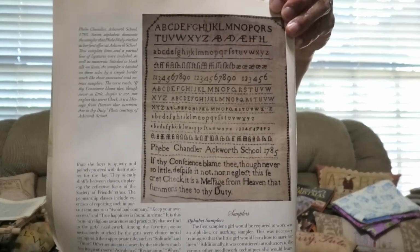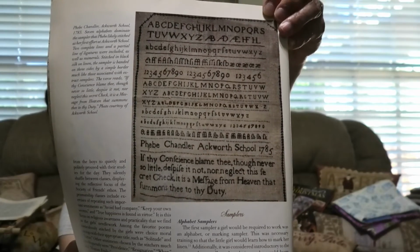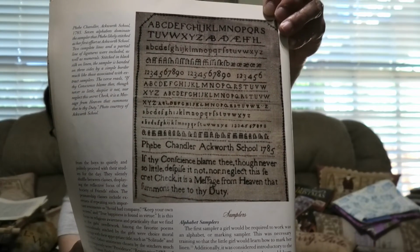And this is Phoebe Chandler. This one I'm not sure if she did reproduce, but it's an alphabet sampler. Very, very pretty. So these are all from the Acworth School. Just magnificent. Now, of course, they don't give you the charts in here, but I can tell you where you can get them. Just magnificent.